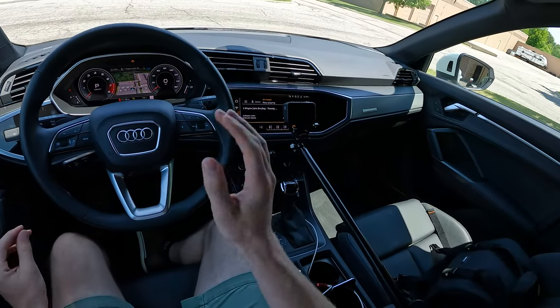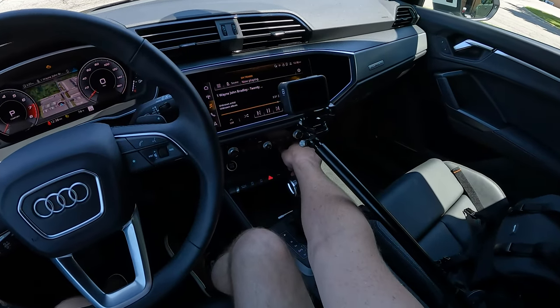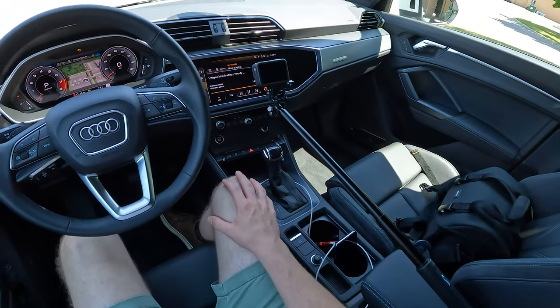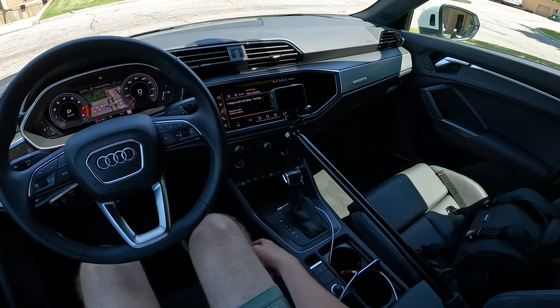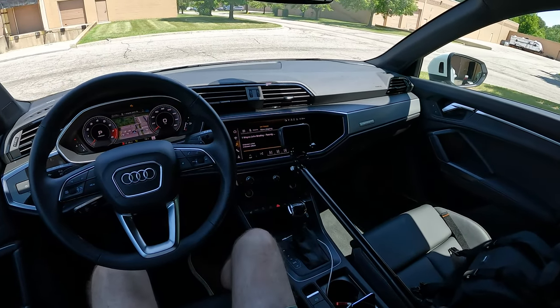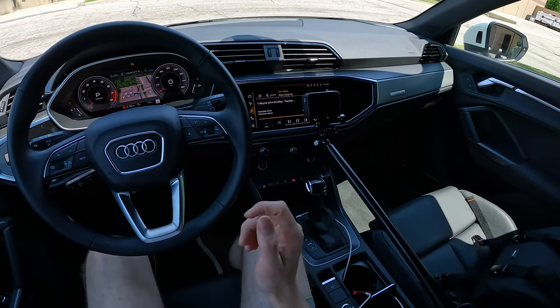Pretty straightforward Audi touchscreen here. Overall, I'm a pretty big fan of Audi's touchscreen system. Now, I do prefer systems with rotary knobs as a secondary adjustment, but this is a decent touchscreen. It's nice proximity to the driver. It's got nice clicks. The one thing I don't like is when you're moving, it does lock you out of a good amount of menus. So that's a bit frustrating.